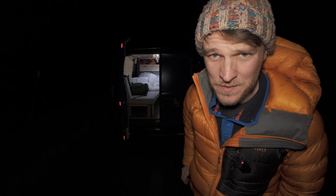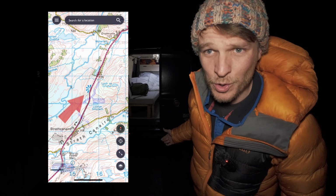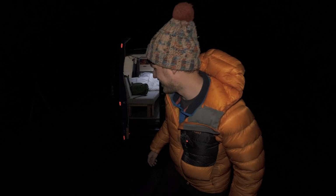I used the Ordnance Survey maps. I'll pop up on the screen here. Just found a little viewpoint. Put that into Google Maps. Drove here from Ullapool, about 15 minutes. Left my cabin behind, my nice warm, cosy cabin. And here I am now, taking a pano, looking back towards Stac Pollaidh.